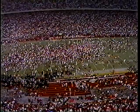Buckeyes are 7 seconds from knocking off the highly touted LSU Bengal Tigers. Ohio State falls on it. And it's bedlam here at Ohio Stadium. The field is covered by scarlet shirts and Buckeye fans. Buckeye head coach John Cooper says hats off to the crowd. The scoreboard clock shows 2 seconds, but I think this game is history.